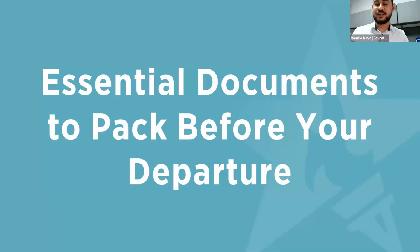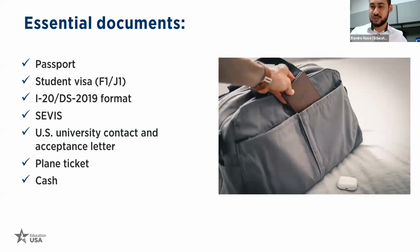What are the essential documents to pack before your departure? I would like to mention the importance of having certain documents ready before you depart to the United States as a student. These documents are really important in your academic adventure. Let's go over why each of these documents are really important.